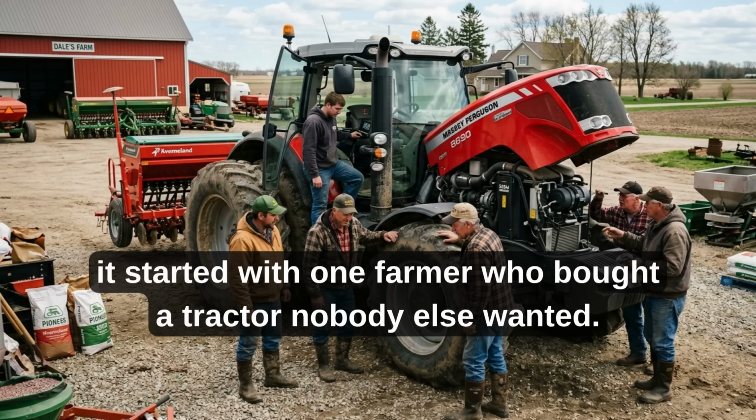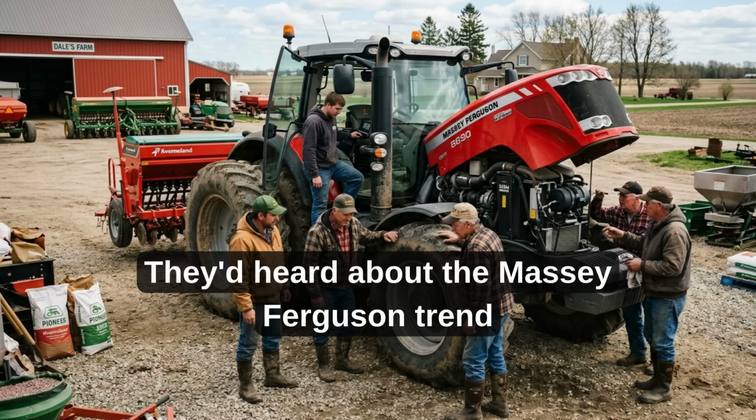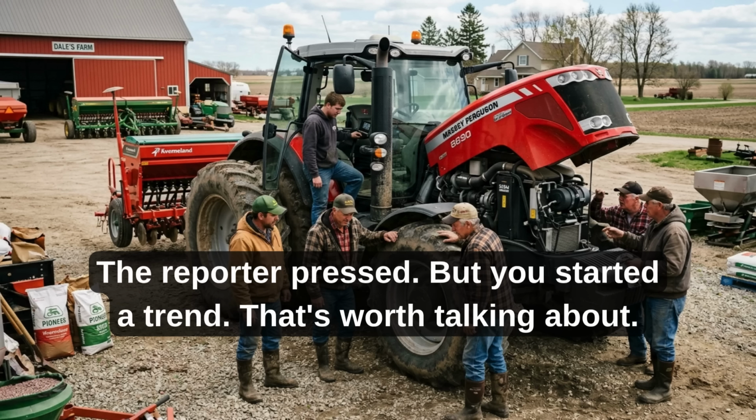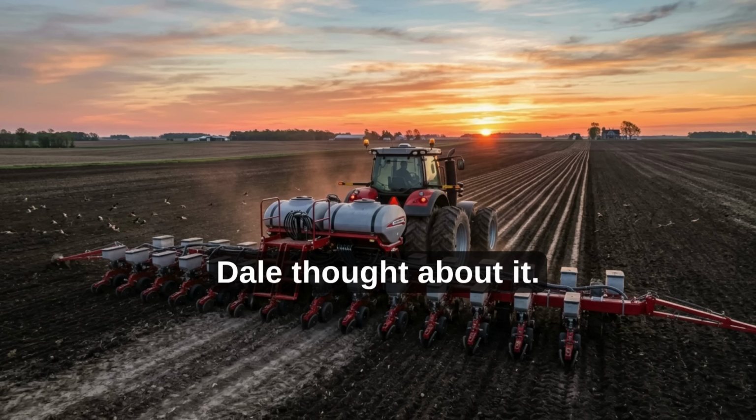tractor nobody else wanted. In July, Dale got a call from a farming magazine. They'd heard about the Massey Ferguson trend in Randolph County and wanted to do a feature story. Dale declined. I'm not looking for attention. I just bought a tractor that worked. The reporter pressed, but you started a trend. That's worth talking about. Dale thought about it.